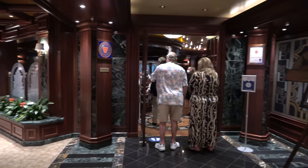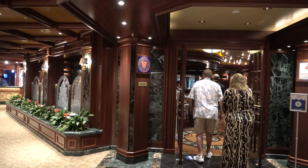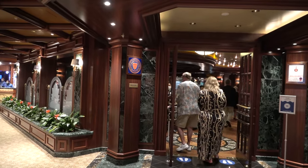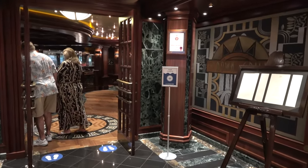On deck 7, the promenade deck in the middle of the boat, you'll find the Crown Grill, which is the fanciest restaurant here on board the Emerald Princess. It is the steakhouse, and that is where we are dining this evening, and we're going to show you our whole dinner. And we are sat down at our table here at the Crown Grill.